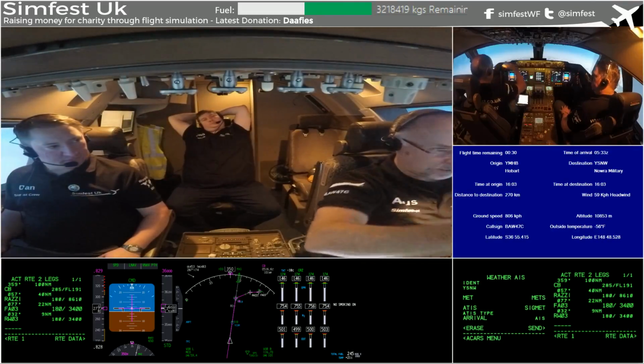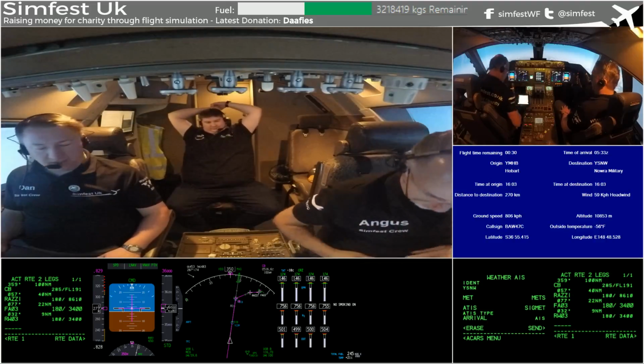I'll try. Generally it feels like I'm doing a crosswind landing, is what it feels like. Yeah, it is a little bit like that.